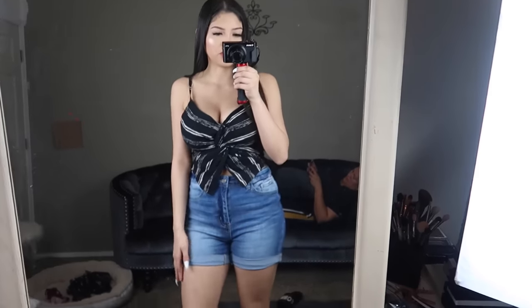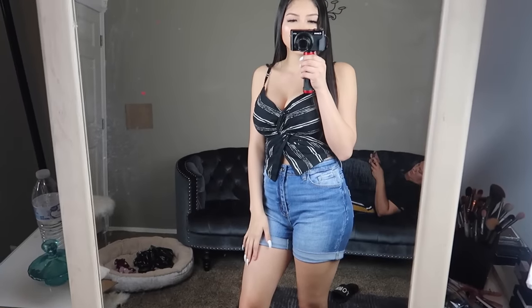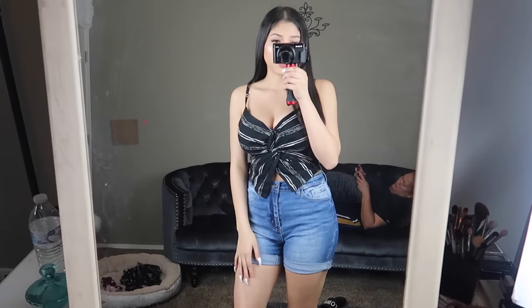So this is actually the top from the last outfit, and the next item I have to show you guys is this cute pair of shorts. Also my mom is in the background if you guys are wondering who that is, and my ear looks weird, but yeah, this is the next item I have to show you guys.